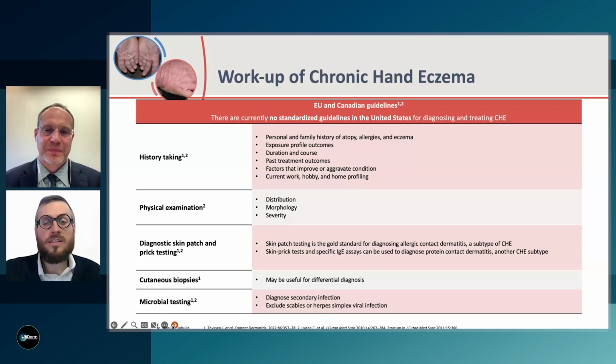The International Eczema Council and the European guidelines have argued every patient, ideally with chronic hand eczema, should undergo patch testing. Now, maybe in a theoretical world, that is reasonable. I think there's just an access and resource limitation issue there. There's just not enough patch testers in the world to address all the hand eczema patients. But it illustrates the point of how important patch testing can be in these chronic hand eczema patients.